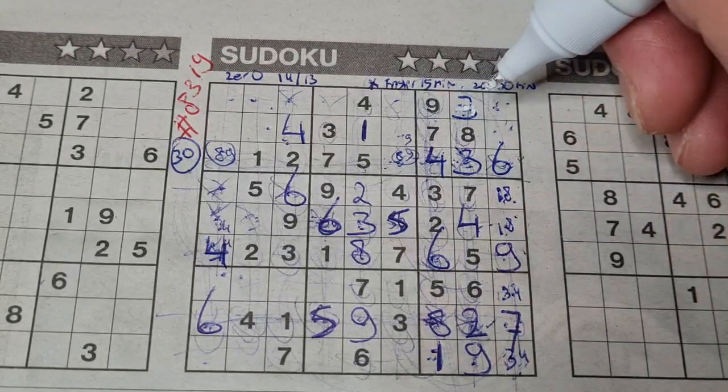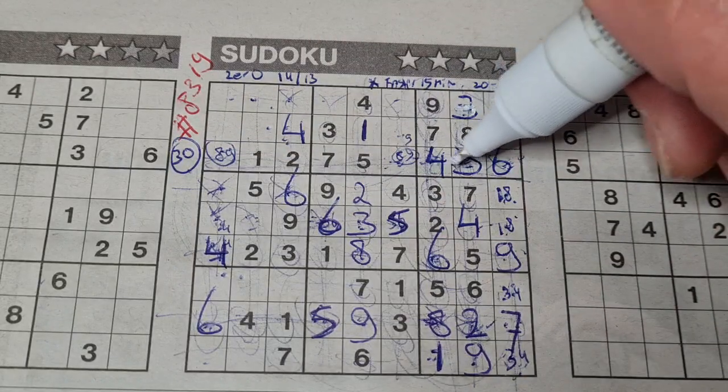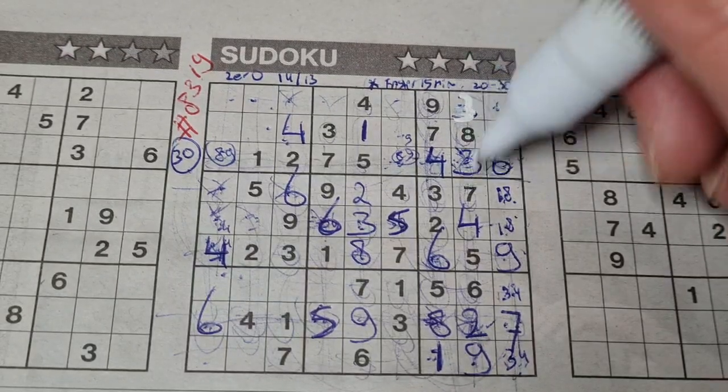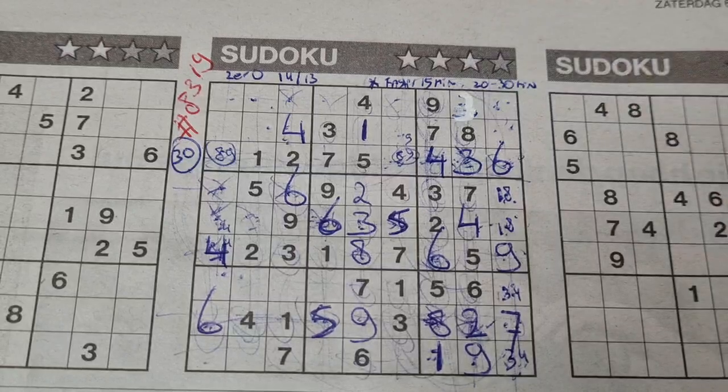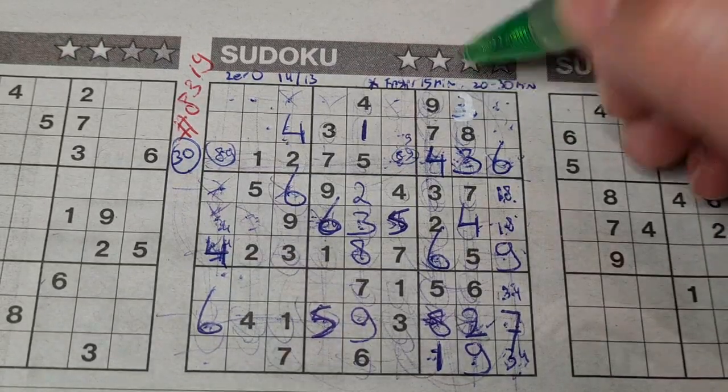8 and 9, 8 and 9, so 3, 4, and a 6. Yeah, 3, 4, and a 6. This can be a 3. This should be a 1 here. This should be a 1. Yeah.